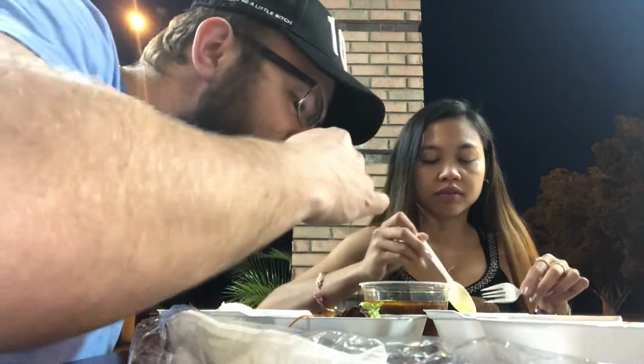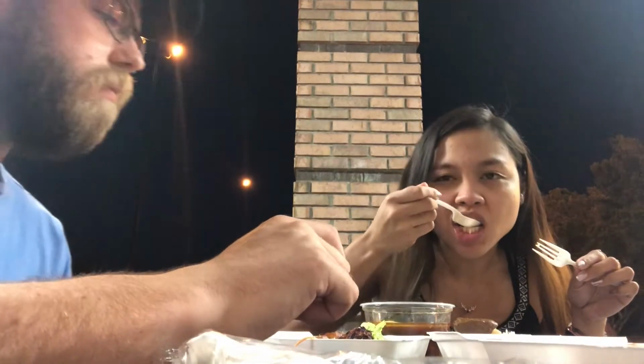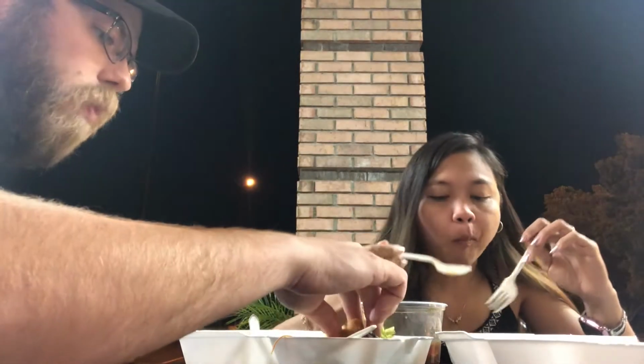So try this. It's so good. What can you say about that? Well, her dish tastes very much like what we had from a cowboy lady in Chiang Mai. Really good. I just wish there was more of it.